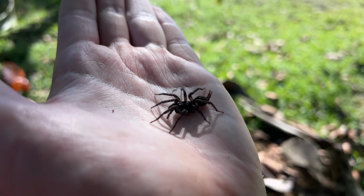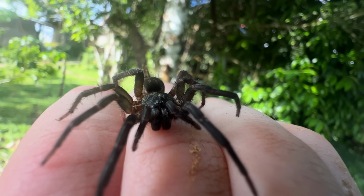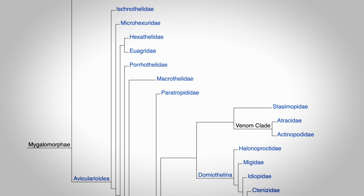This next spider is actually related to the tarantulas. It's in the same suborder of the spider clade, known as the megalomorphs, or primitive spiders. But this one has a little bit of a freaky secret. See, the megalomorphs are actually a pretty big group, and there's a whole family tree within it of different spiders that are even more closely related.